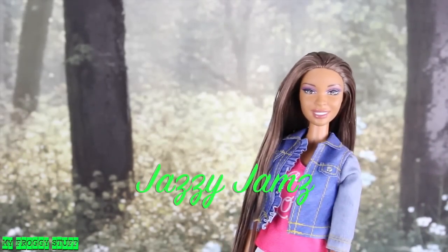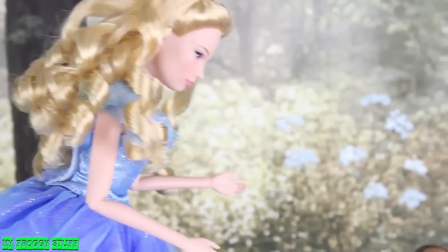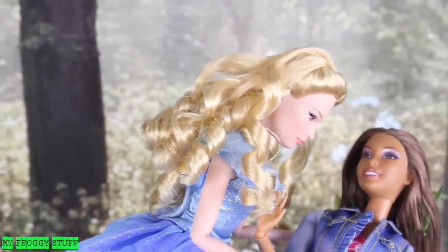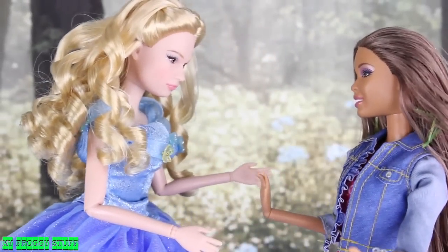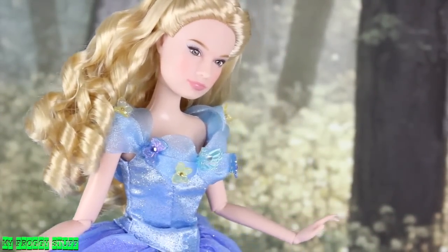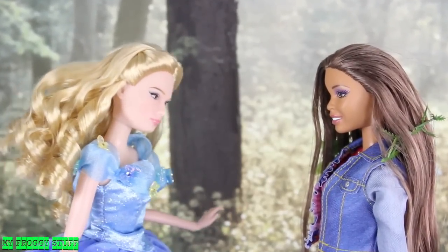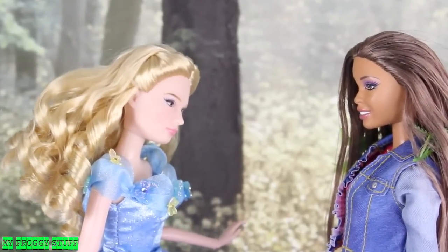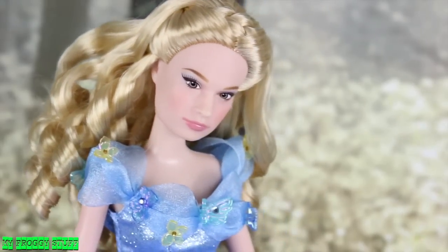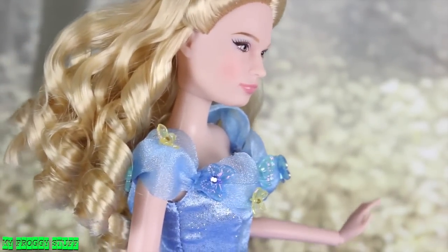What's up? Oh dear, I am so sorry. I'm okay. It's all right. I'm good. I was just at a ball, and I must get home before anyone recognizes me. Do you have the fairy godmother's phone number by any chance? Sorry, no. Oh, I need a change of clothes, because this outfit is very difficult to run in.